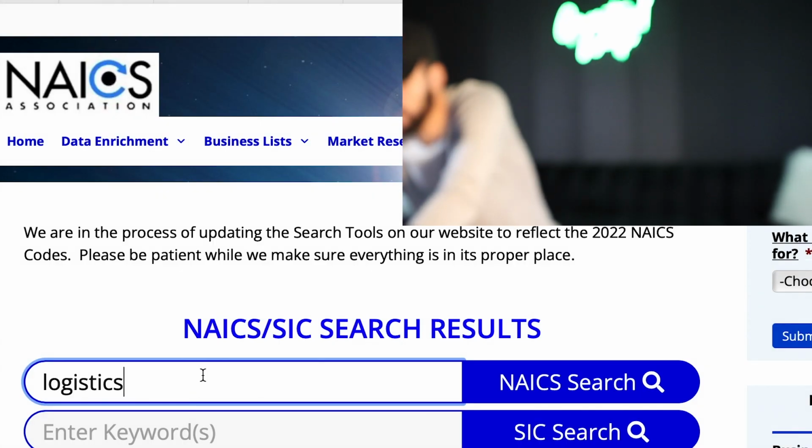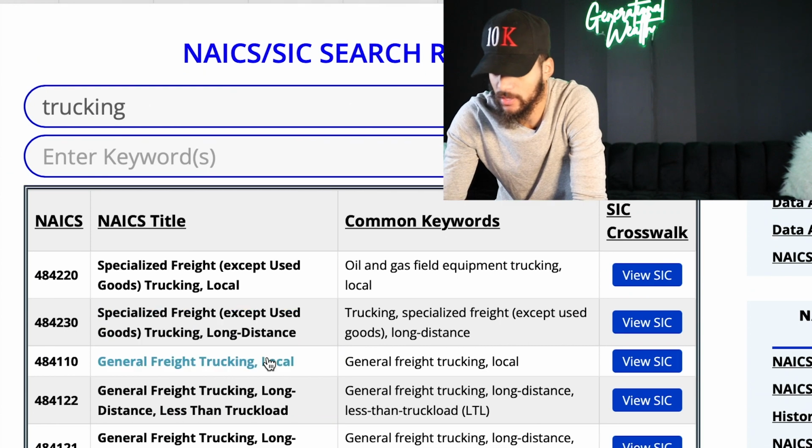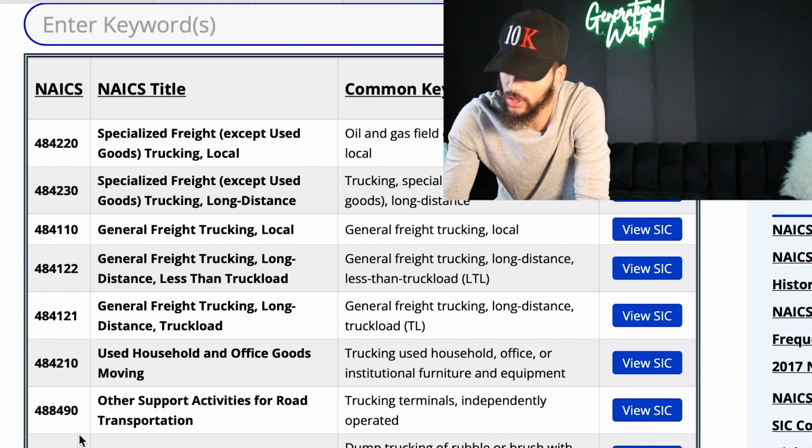So if you want to search your code, let's say this trucking. I'm searching the code here, specialized freight. It just gives you everything right here on the left. It gives you your NAICS code. So go on there, search whatever business industry that you're in, and find your code and write it down.